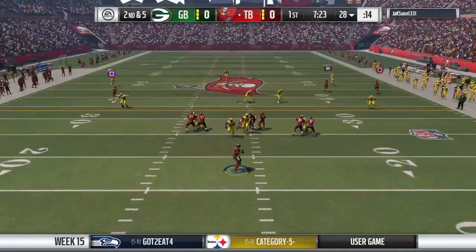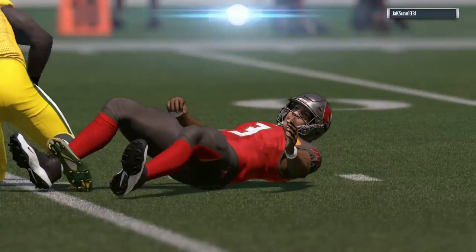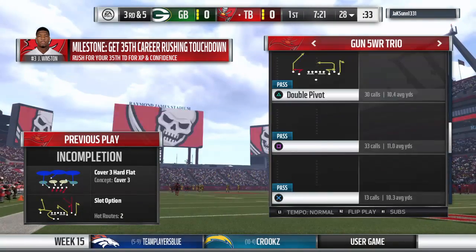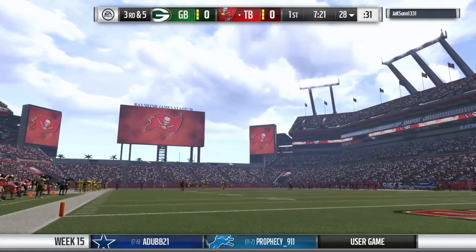Now a second down throw for Winston. Toward the right sideline, but it's incomplete. And a peek at the defense for the Packers. Mike Daniels continues to get better and better with each year. A nice run stopper inside.